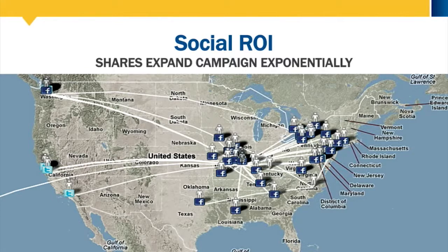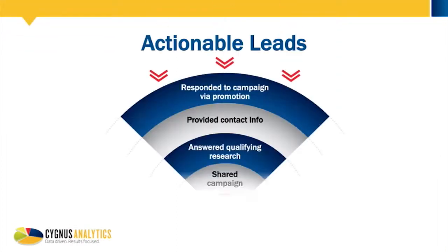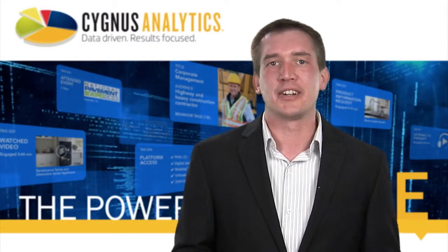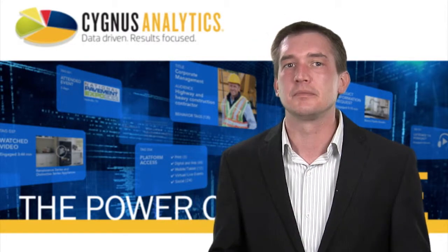In the end, a TRACKtion Lead program provides your sales team with actionable and accessible customer intelligence. Because the program tracks all aspects of the campaign from each marketing channel, you can segment your customers in a variety of ways within the lead acquisition funnel. Leverage the power of data to make smarter decisions and take immediate action.